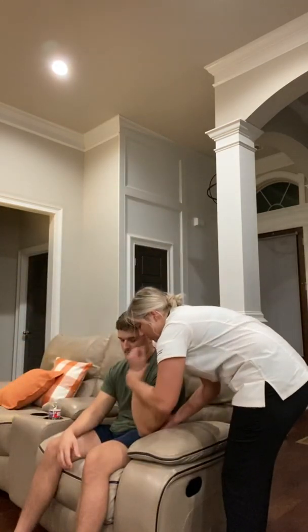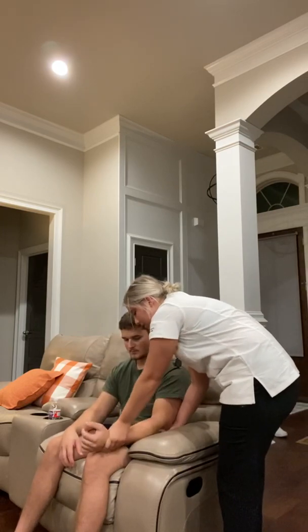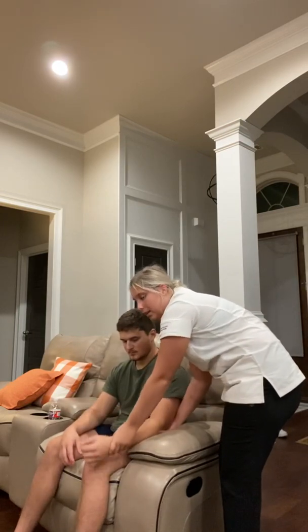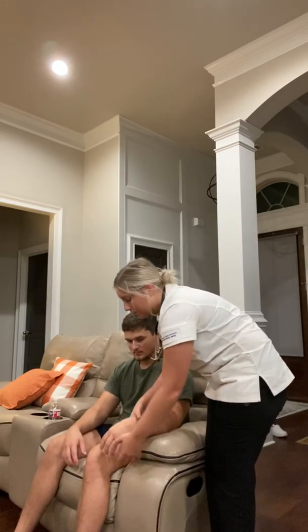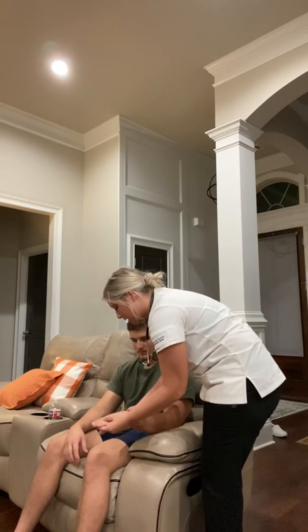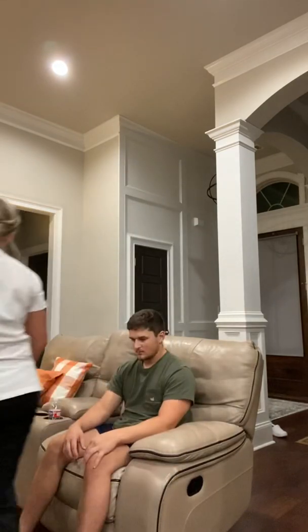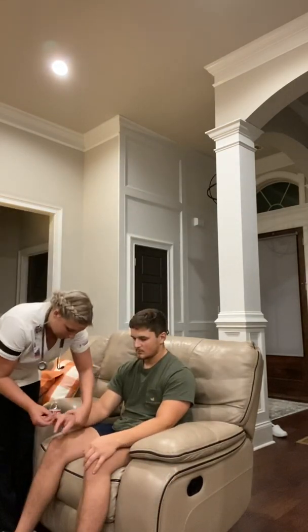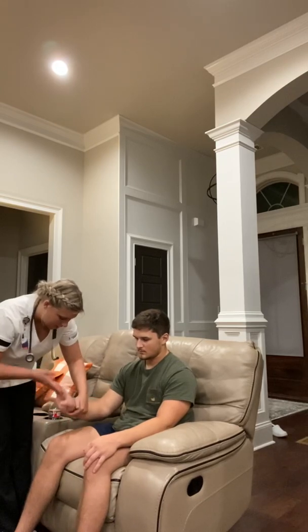Can you please flex for me? Okay, resistance. Okay, extension, resistance. Okay, and then hyperextend. I'm going to go ahead while I'm here and do the wrist. So can you please flex for me? Okay, resistance, extension, hyperextension, resistance. Okay, I'm going to go ahead and do the other. Okay, please flex, resistance, okay, extension, and then hyperextension, flex.